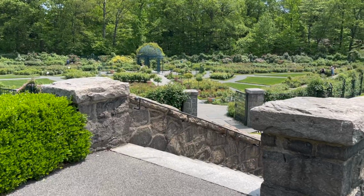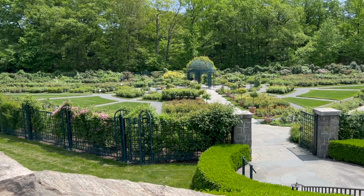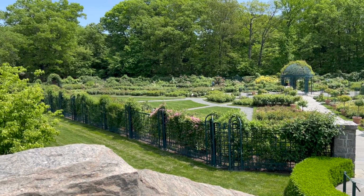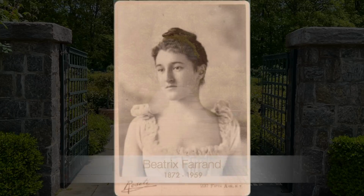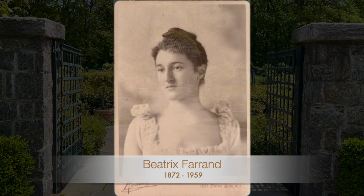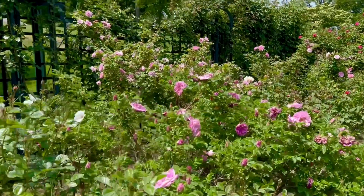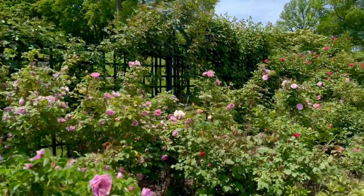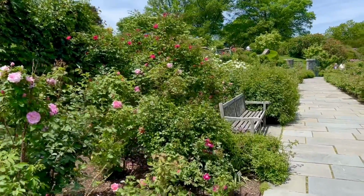Designed in 1916, the rose garden is one of the only remaining intact gardens designed by Beatrix Ferrand, and it was almost lost to history. Beatrix Ferrand was an American landscape gardener and architect. She designed about 110 gardens for private residences, public parks, botanic gardens, college campuses, and the White House.